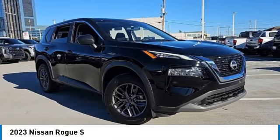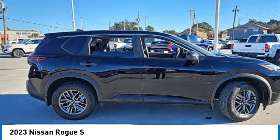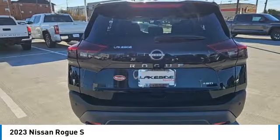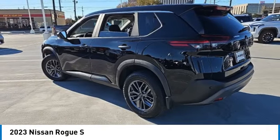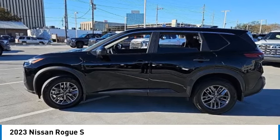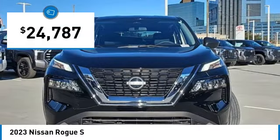Stop by and take a look at the 2023 Rogue. The stylish Rogue gets 27 miles per gallon and still boasts nearly 58 cubic feet of cargo space. With a 5-star side impact safety rating and confident handling, the Rogue is more than you expect and everything you deserve, and is priced below $25,000.